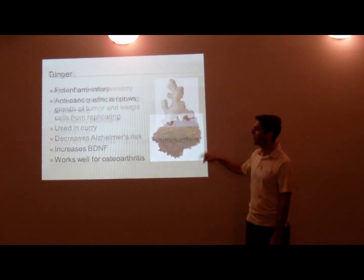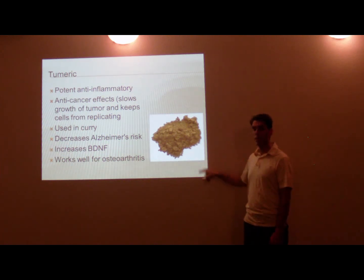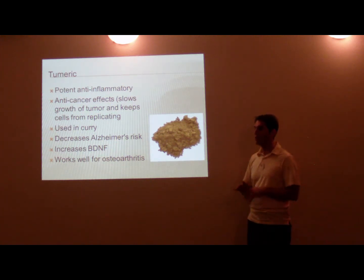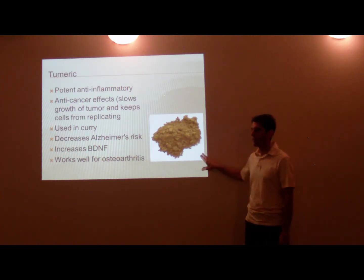But it is one of the most potent anti-cancer spices out there. If you go to PubMed, which is a place where you can look at the research, there is no other spice or phytonutrient that's being studied more right now than turmeric and curcumin.